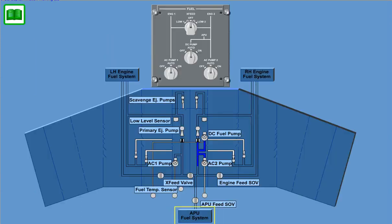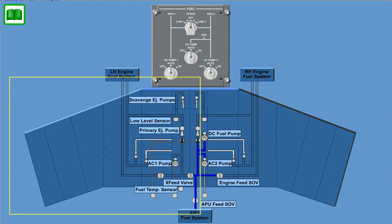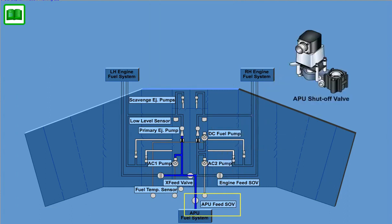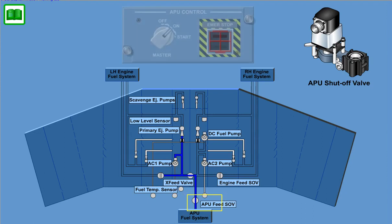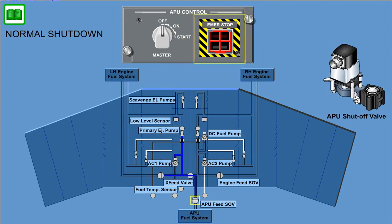Fuel for the APU is provided from the aircraft fuel system right wing tank. However, it is possible to feed the APU with the left wing tank by using the cross-feed system. An APU feed shutoff valve, mounted aft of the fuel tank on the APU feed line, isolates the APU from the fuel system after APU normal shutdown or in an emergency shutdown.